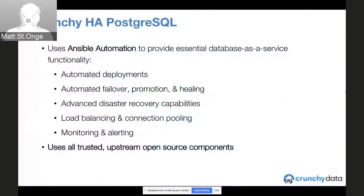So this is the crux of the Crunchy HA Postgres solution, is that it utilizes Ansible automation to provide all those essential database as a service functions. The automated deployments. You don't want to be running that initdb command the way I showed you every single time. Being able to handle failover automatically, or promotion and healing. And that's an important aspect of it too, is that for instance, if we have to fail over a workload where we have a 10 terabyte database, we want to be able to heal the old primary. We don't want to necessarily have to restore it from scratch, because that could take a long time. So being able to heal and say, like, okay, you missed 10 gigs of transactions, but we can catch you up and bring you up with the rest of the cluster. That's very important.